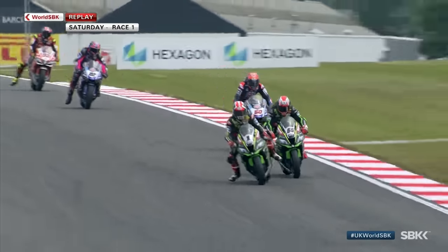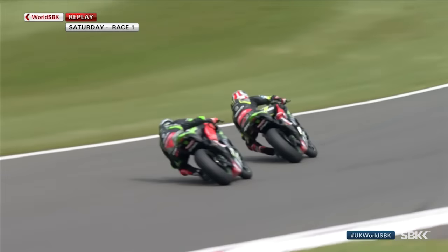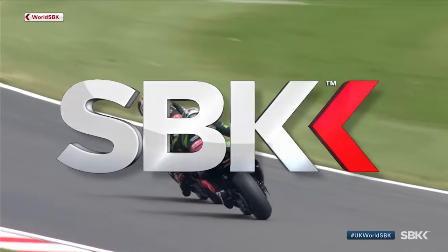Time and time again, we've seen Sykes look a little bit timid in taking that fight to Jonathan Rea. Yesterday, he was going bar to bar with him. Absolutely, and we saw it, world champion. Keep an eye out for him over the course of this one.